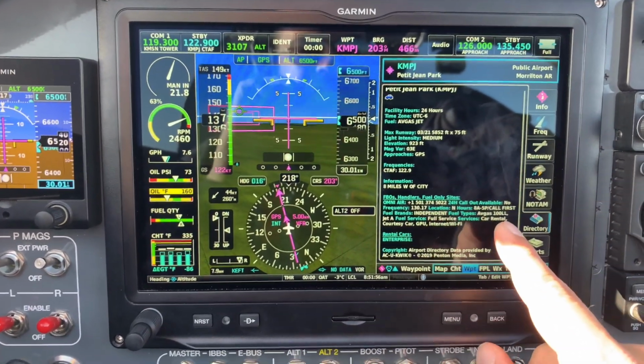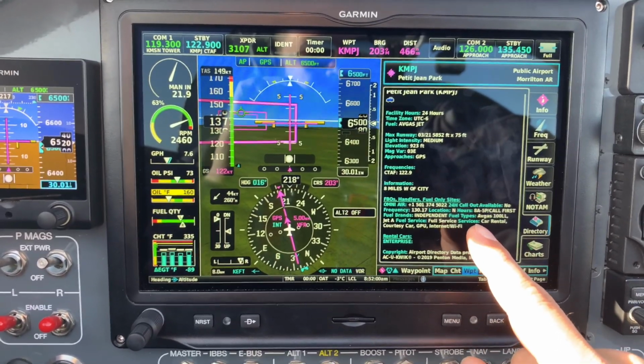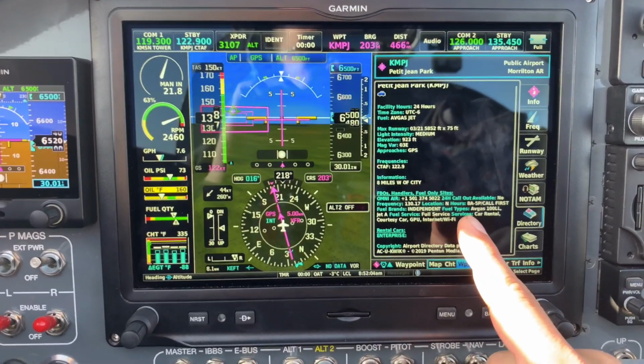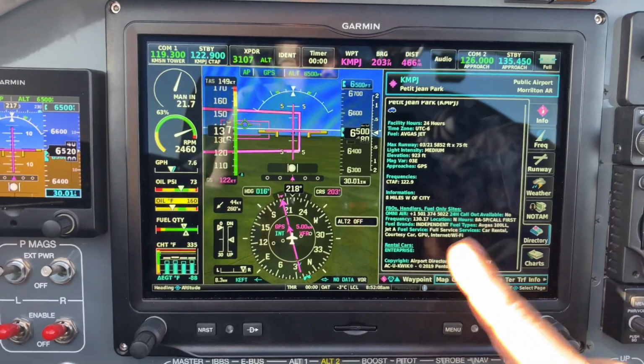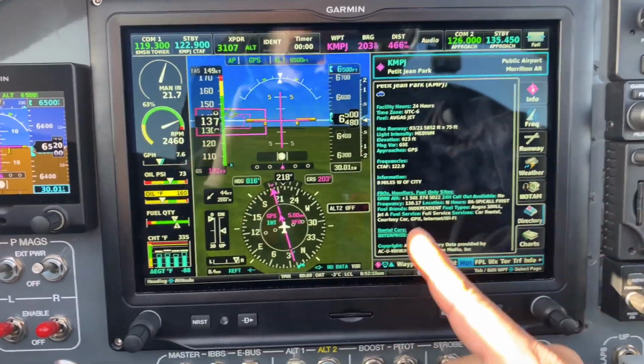This is interesting because it says there's avgas. I don't believe there actually is at that airport. But anyway, definitely not on the weekend. Maybe it's a during the week kind of thing. Yeah, hours, 8 to 5. Call first. Okay, so you probably have to call out for gas. Same thing for everything.